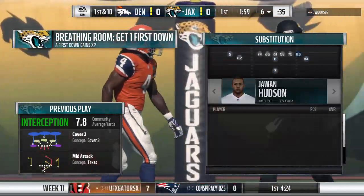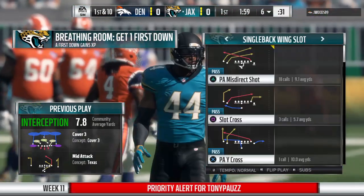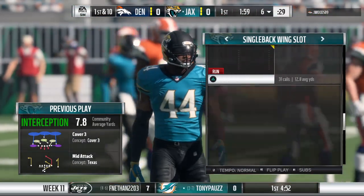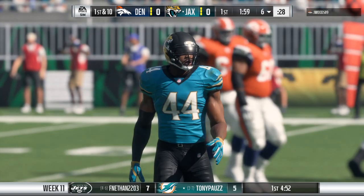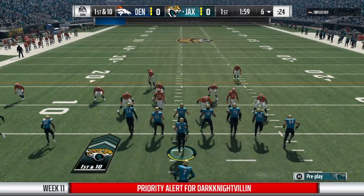So that's back-to-back drives where they've thrown an interception. Ordinarily, we look at the offense and say, what's going on with your scheme? Maybe we should look at the defense and just give them a whole lot of credit. They've got them frustrated right now. Very tough spot here for the offense to start.